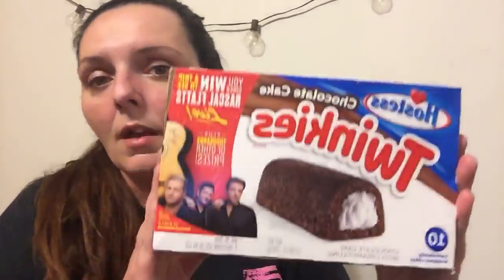But the Hostess chocolate cake and the Hostess boxes like these, and the peanut butter are a penny at Dollar General. It has to be the chocolate cake or the peanut butter, and you can't ask the Dollar General employees for penny items or anything like that. Penny shopping is a secret. Penny items are discontinued items that they were supposed to pull off the shelf and didn't.